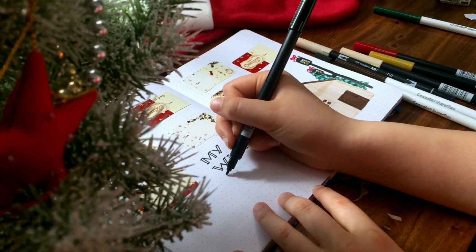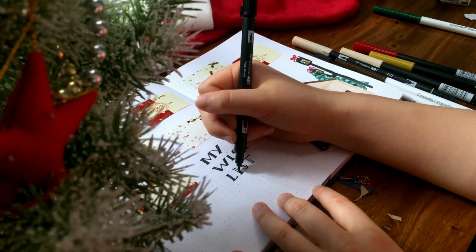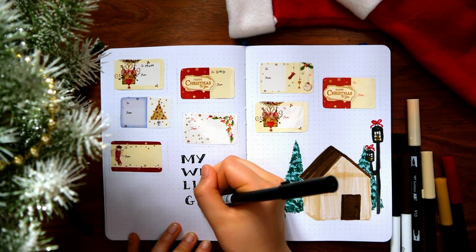Where it says "to" is who you're going to give it to, and where it says "from" is the present that you're going to get for them.